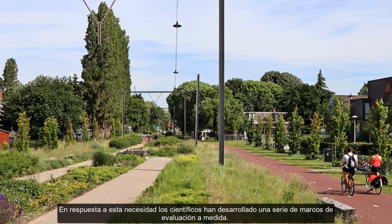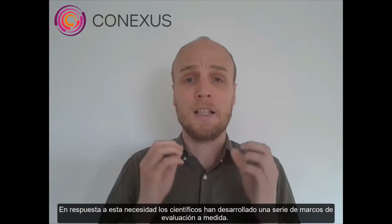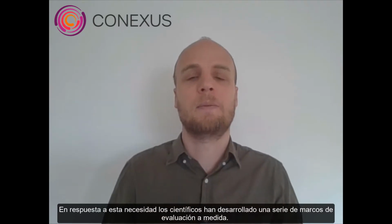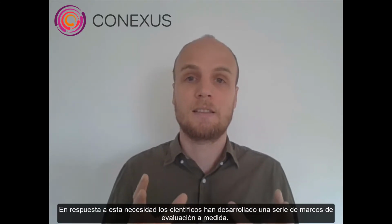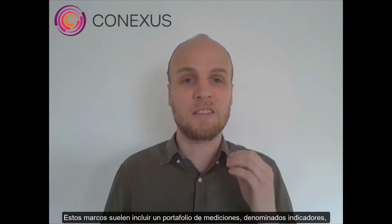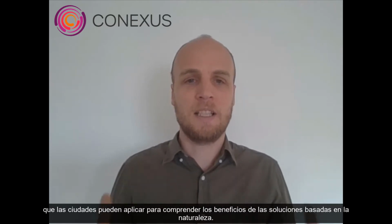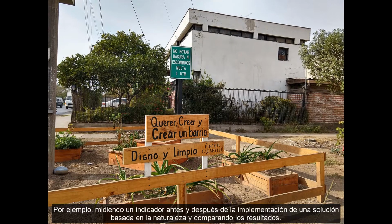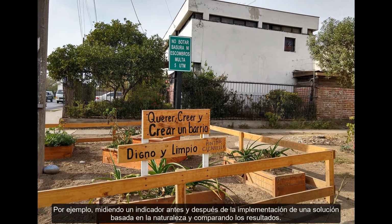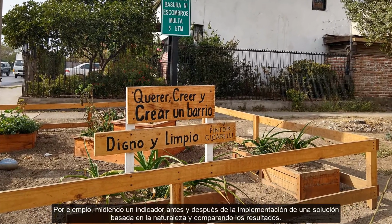Responding to this need of cities to monitor and assess nature-based solutions, a number of bespoke assessment frameworks have been developed by scientists. These frameworks typically include a portfolio of measurements, so-called indicators, that cities can apply to understand the benefits of nature-based solutions. For example, by measuring an indicator before and after the implementation of a nature-based solution and comparing the results.